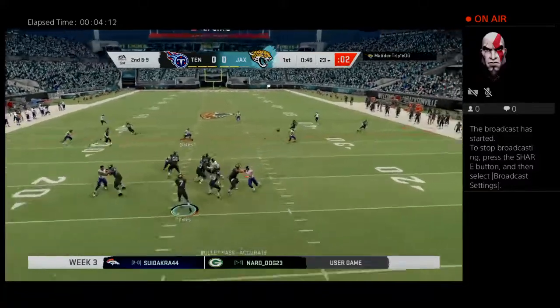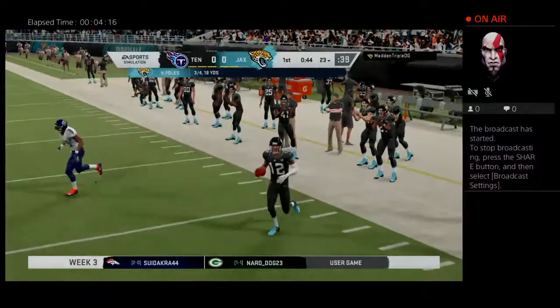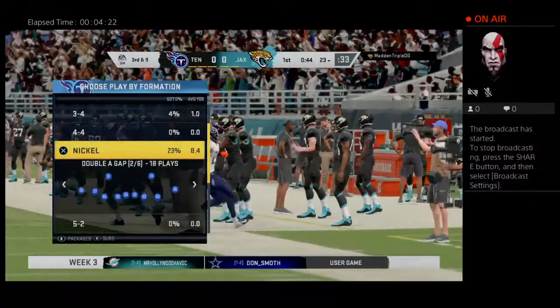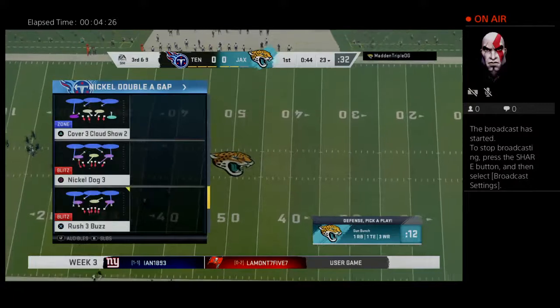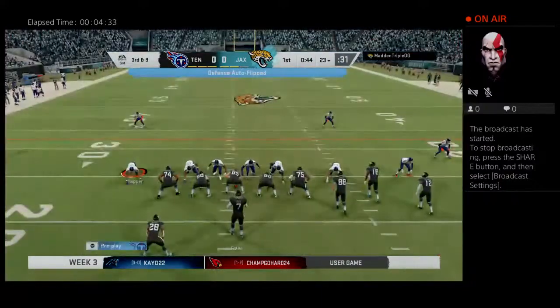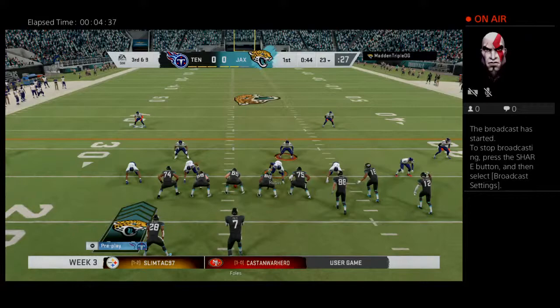2nd and 9 now. And this one taken in on the right sideline, but not in the field of play. They say it's incomplete. The throw led him a little too far. It brings up 3rd down. After an incomplete pass on 2nd down, that'll leave him trying to convert on 3rd and 9.